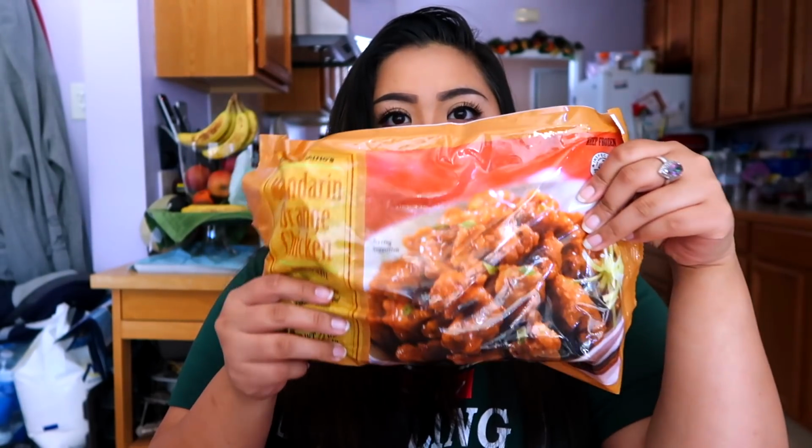Trader Joe's is always adding new items on there. They're always removing ones that aren't as popular, but the ones that are popular stay forever. And the first one is orange Mandarin chicken. Guilty pleasure.